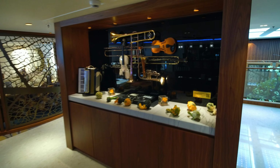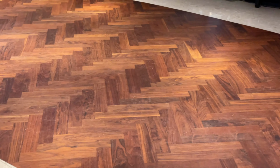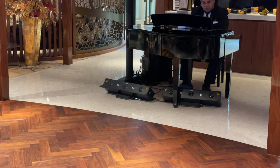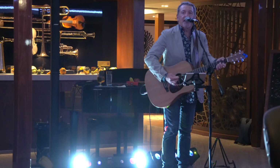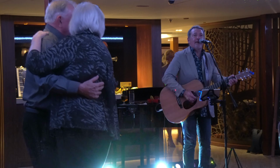Otherwise, the main lounge is home to some live music, courtesy of a talented house pianist, as well as visiting guest musicians in the evenings from time to time, when guests like to come out and dance to the tunes.